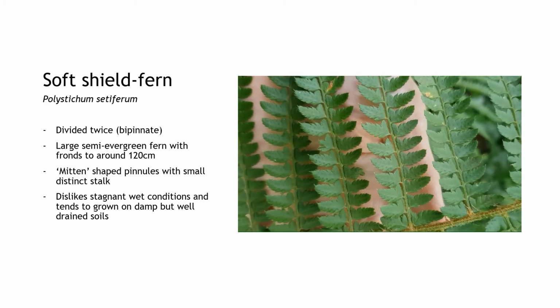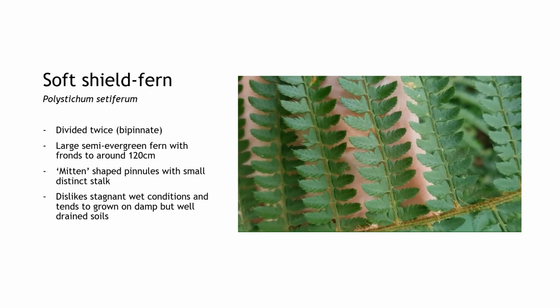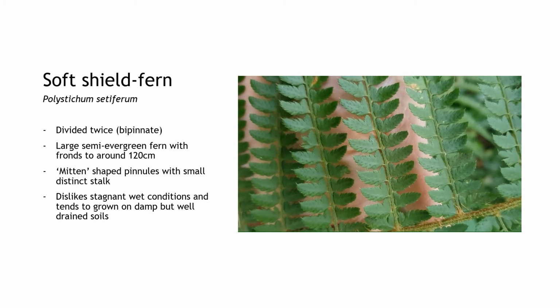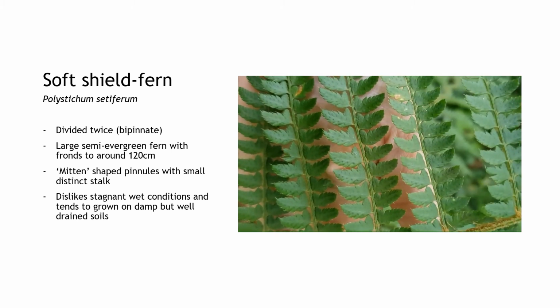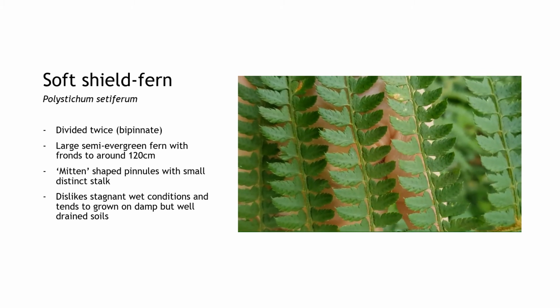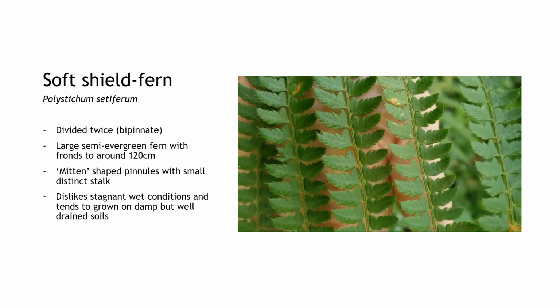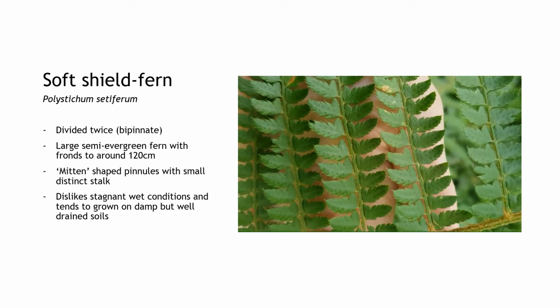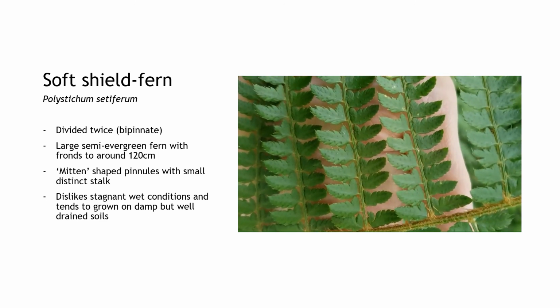If we take a very close look at these pinnules, you can see that they are growing on tiny little stalks, very distinct little stalks, and the pinnules have what's often described as a mitten shape to them. So you have to use your imagination a little bit, but you can sort of see a thumb of a mitten and the fingers of a mitten. And that shape is a dead giveaway for what this fern is.